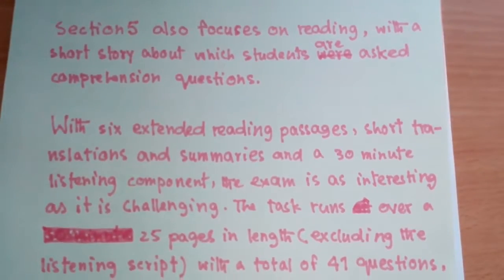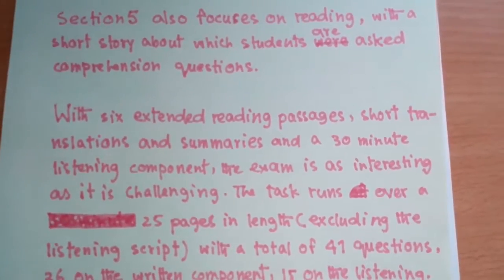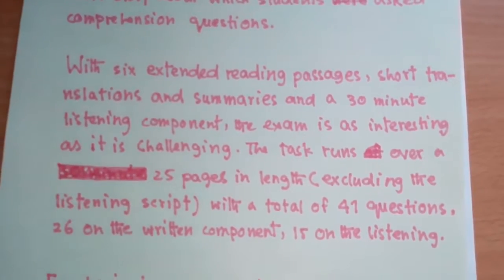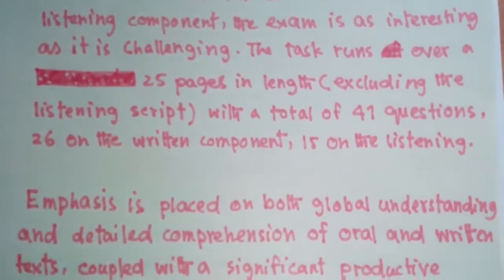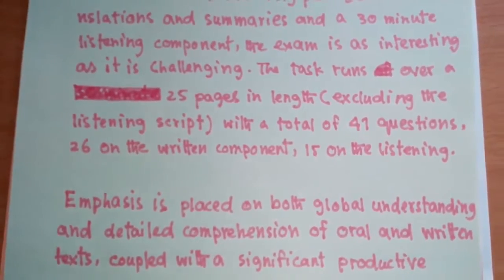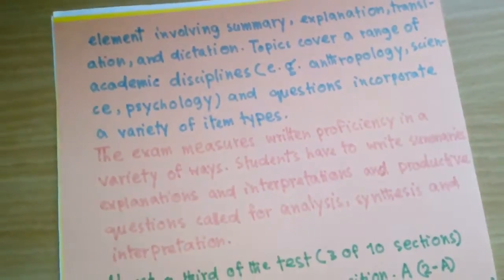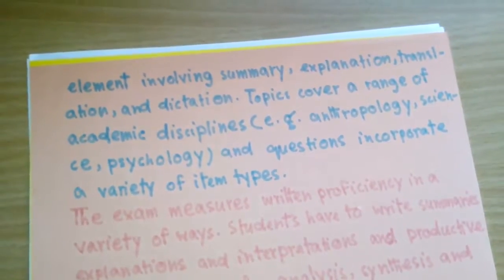The exam is as interesting as it is challenging. The task runs over 25 pages in length, excluding the listening script, with a total of 41 questions, 26 on the written component, 15 on the listening. Emphasis is placed on both global understanding and detailed comprehension of oral and written text, coupled with a significant productive element involving summary, explanation, translation, and dictation.